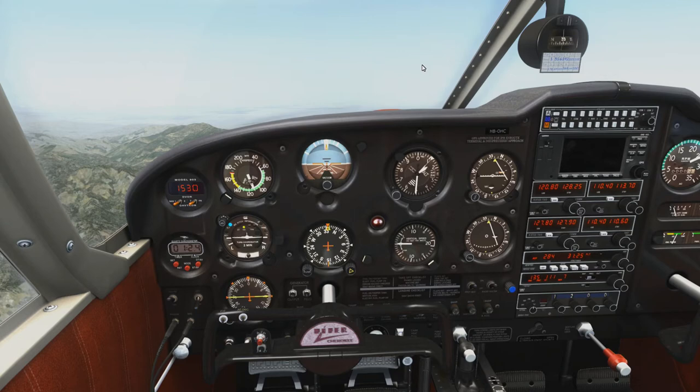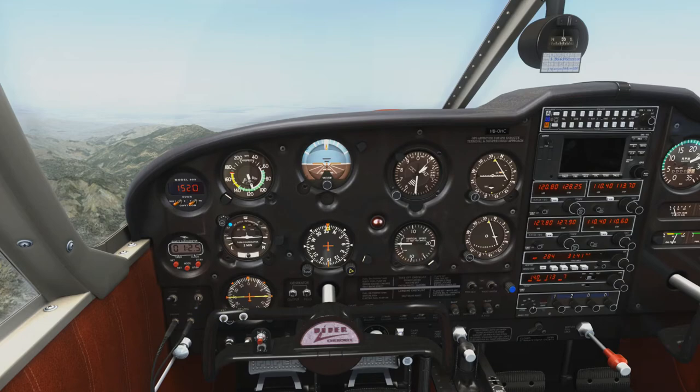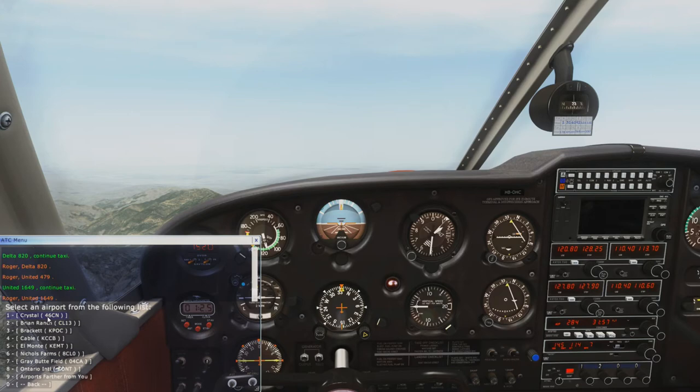Airport elevation is 3,419 feet. So after we get over these mountains, we're going to have to descend down to 6,400 or so. I guess in real life it'd be easier to spot the airport because you can look out further than we can in this. There's airport list. Crystal, 46CN. I'm surprised that that's the closest.